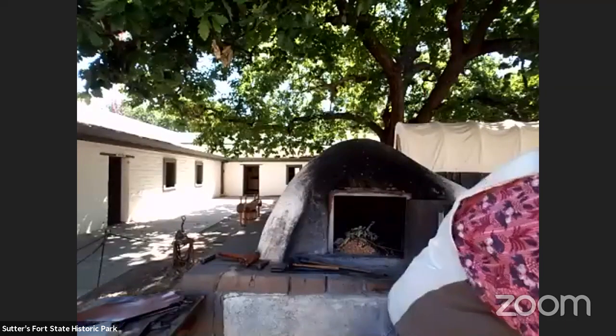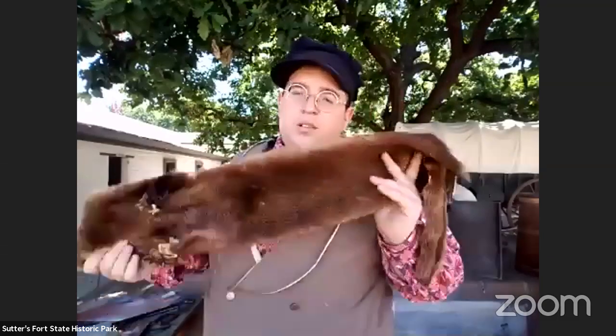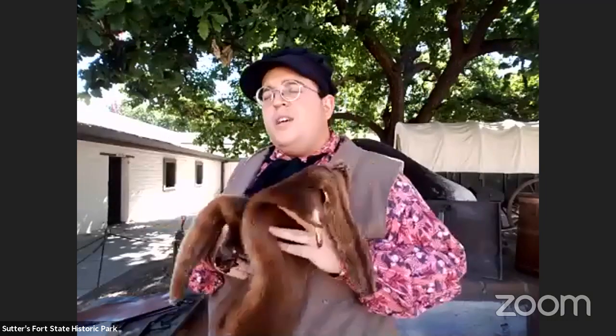Now, there was another animal that Sutter was able to make money on, and that's this guy, the river otter. Sutter was able to get $4 to $5 for a pelt like this, and it was traded with trade ships on the coast. And that's how Sutter was able to bring in other goods that he couldn't easily obtain or make here. And these were traded in Hawaii with Chinese merchants. And by the time this reaches China, this could be worth anywhere from $50 to $200.